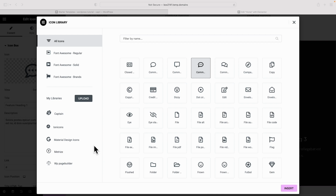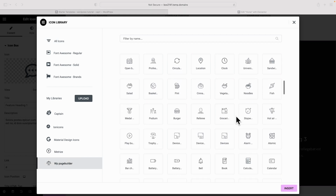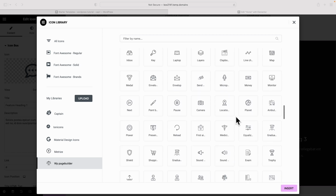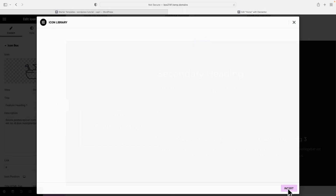Now, my favorite style personally, you may disagree, feel free to go with whatever you want. I like the WP Page Builder style. And they have quite a bit of icons here, so just look through them and decide which one is going to kind of sell your idea the best. So I'm going to go ahead and pick one out here. Find a little coconut drink here and insert.